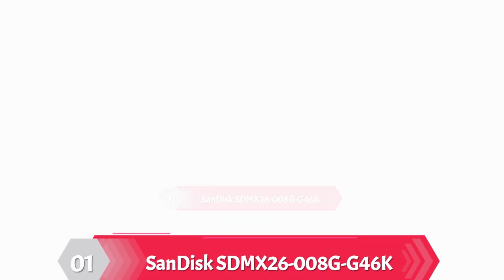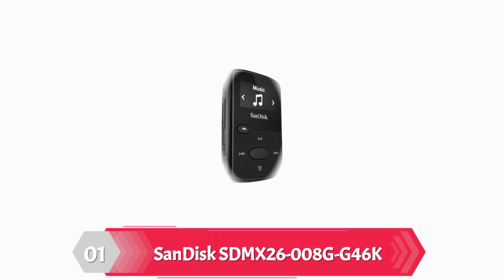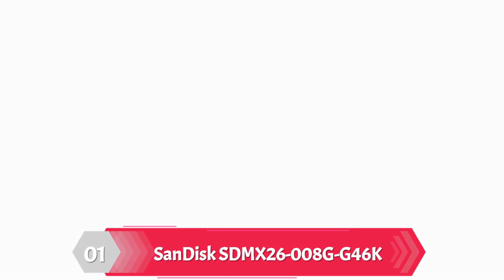This device is super lightweight. It provides ultra-rich sound. Users can play audio files in many formats like MP3, WMA, Audible, and AAC. However, battery life may vary slightly depending on usage.